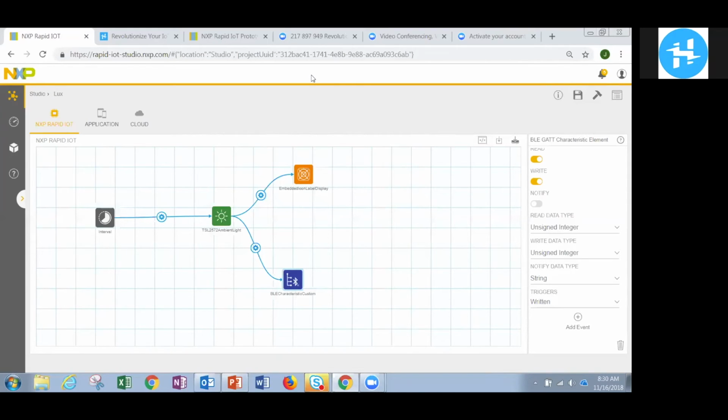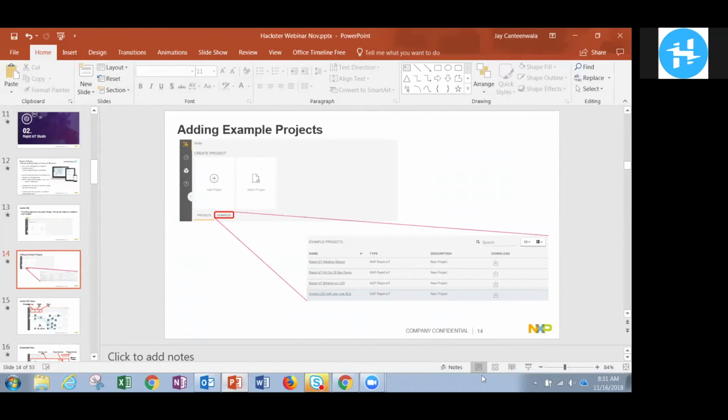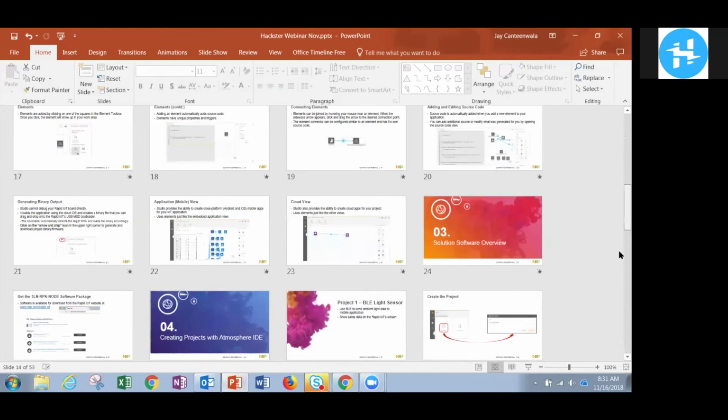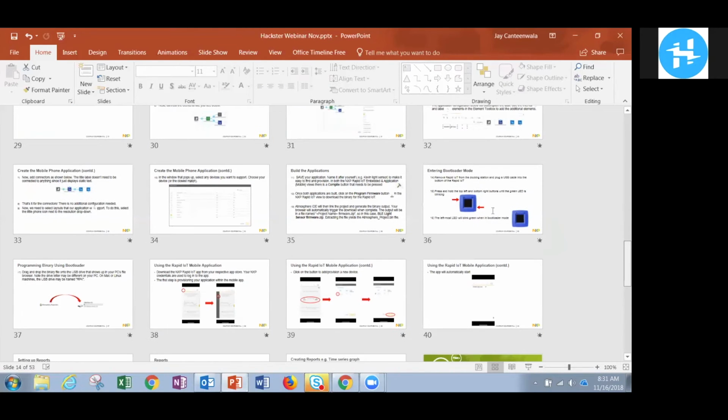A little patience, it'll pop up. There's a lot going on here. Taking ambient light data, pushing it to the mobile device. Project's been compiled, sending it up to the cloud. Perfect. So now we've done that. The next step is to take the Rapid IoT. I'm going to switch back here to show you one quick slide, which is how you put the Rapid IoT into the bootloader mode.